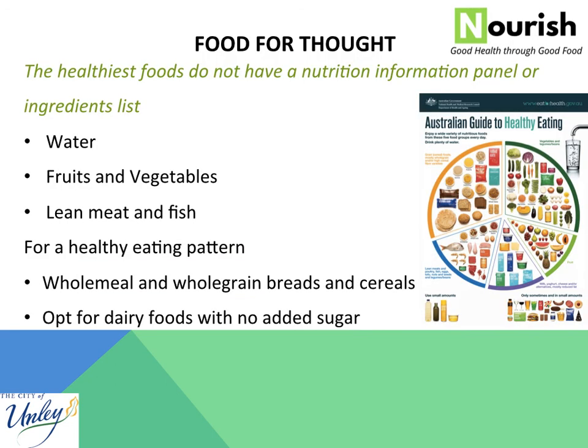I thought I would wrap up this session with some food for thought. Please remember that majority of our food groups within the Australian Guide to Healthy Eating do not have a nutrition information panel or ingredients list because we know these foods are nutritious and are really important for good overall health and well-being. For a healthy and balanced eating pattern, try and choose wholemeal and whole grain breads and cereals. And don't forget to look for dairy foods like flavoured milk and yogurt, which contain no added sugar for the healthiest choices.